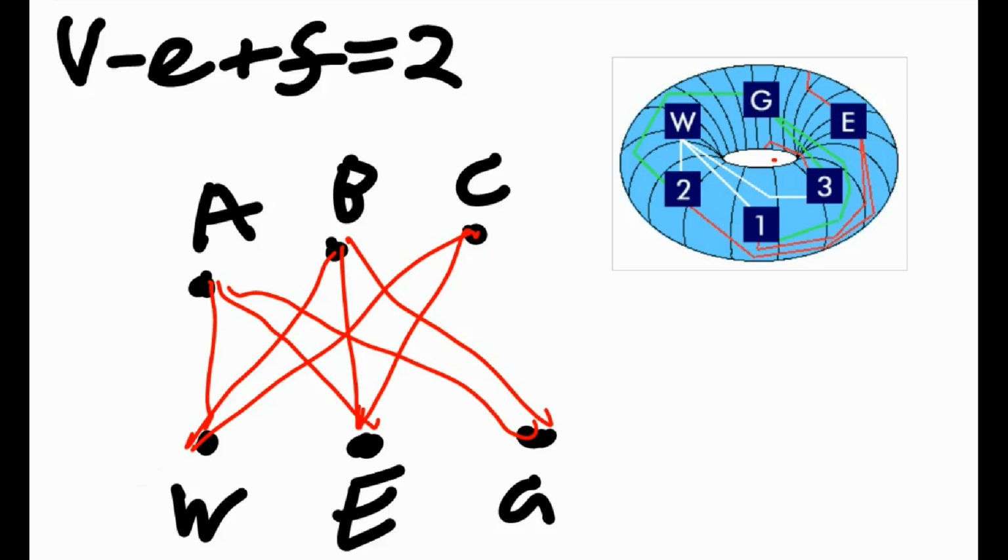Okay, so here's where things start to get really interesting. And here's where we start to see where this Euler polyhedral formula can be extended to tell us loads and loads of things about the topology of surfaces. So, as I say, this water, gas, electricity problem is unsolvable. You can't link up the water, the gas, the electricity to these three houses without some of the lines crossing if you're working in the plane.